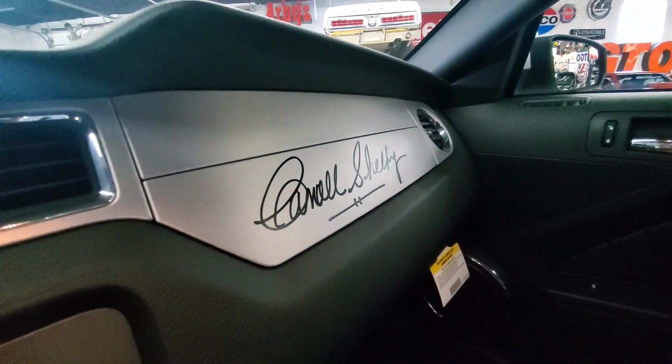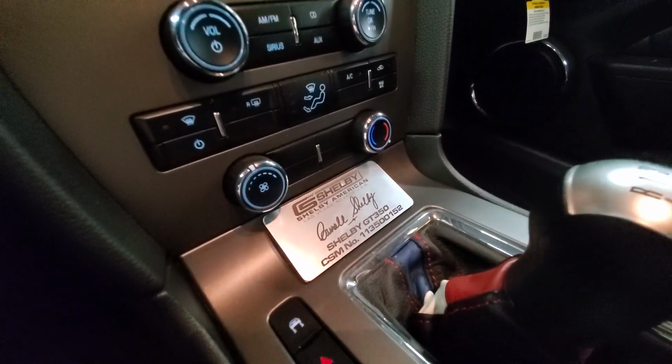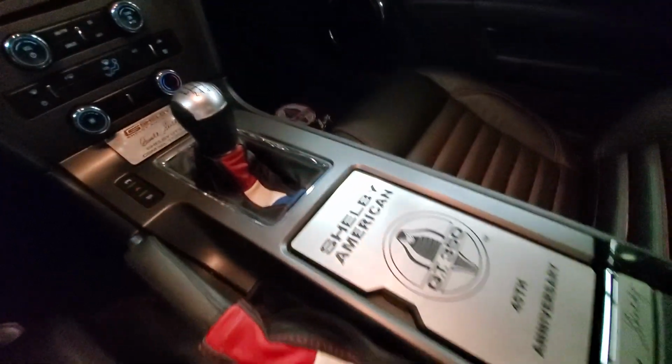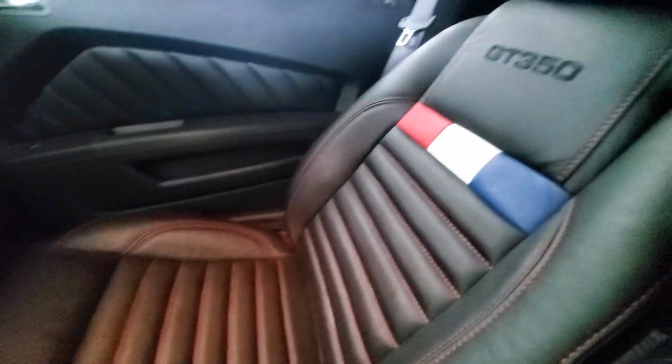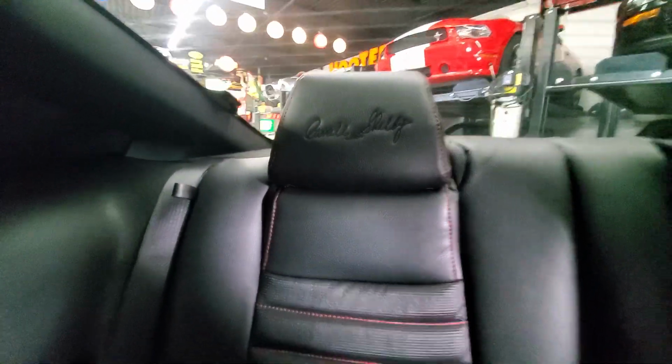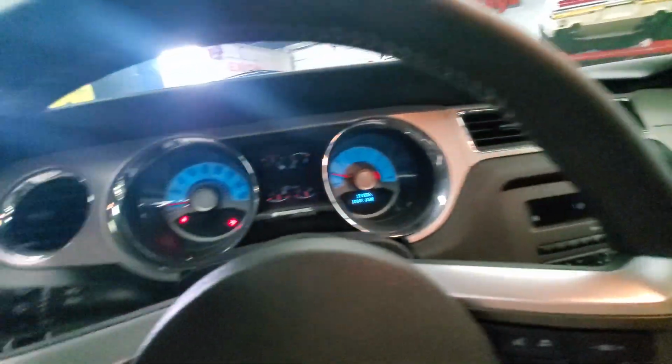Shelby. It's number 152. It's 45th anniversary. This car is like brand new. Even has the key tag, the original barcode on the key.